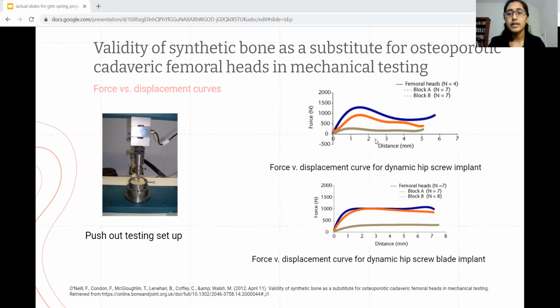So the authors of the study concluded that block A would be a good model for researchers to use when testing these devices. As opposed to using osteoporotic femoral heads, they would be able to use density of 0.16 grams per centimeter cubed polyurethane foam.